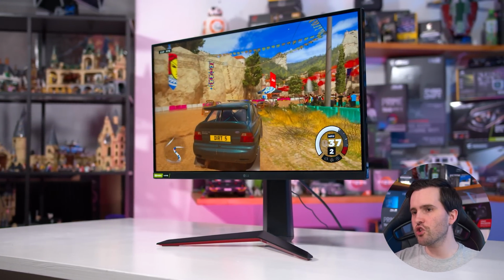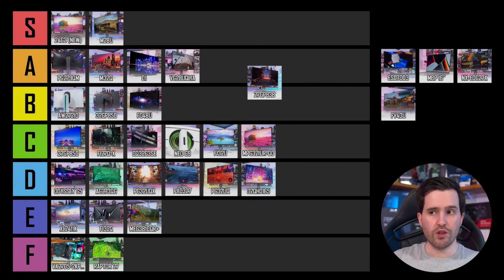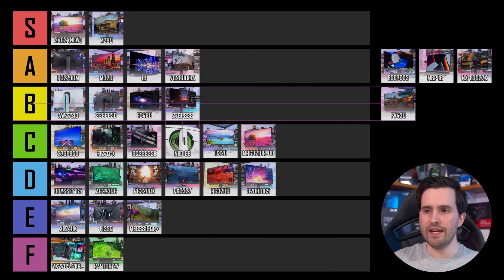27-inch mid refresh rate. So I really do think that with the performance that you're getting, again, very similar to that LG model down there, this is definitely worth buying over it. So it's at least a B tier product. And I think that overall, with the performance you're getting at that price, I would probably almost consider putting it up into the A tier.